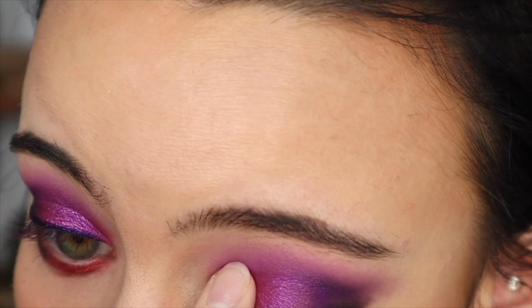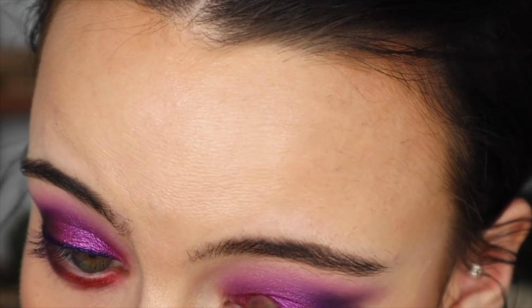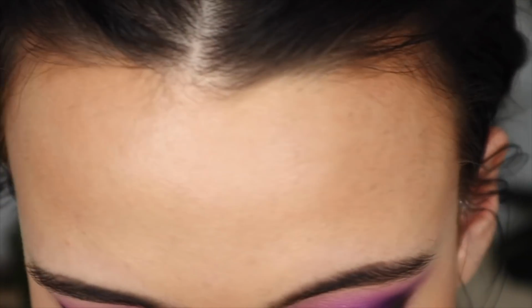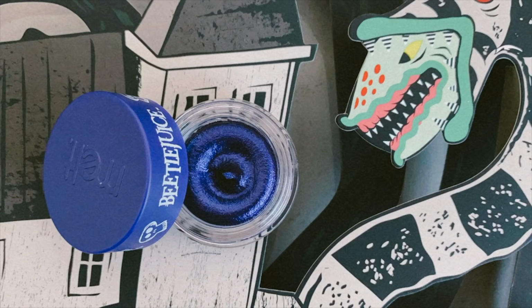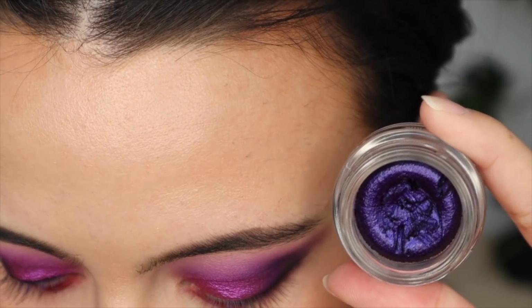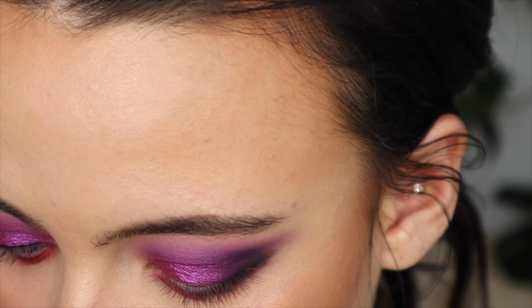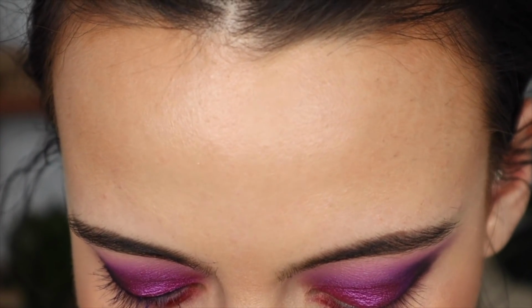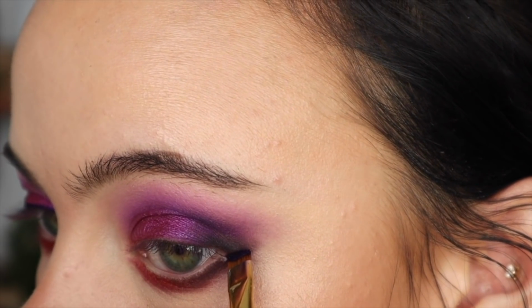Patting that on first. I'm going to dampen a brush just to intensify that. And now I'm going to be taking this Utterly Alone pigment paint, which is a beautiful purple, and I'm going to be using this little angled brush. This is a Smith 205, and I really like this color. It has a subtle shimmer to it. So I'm gonna take it from here.